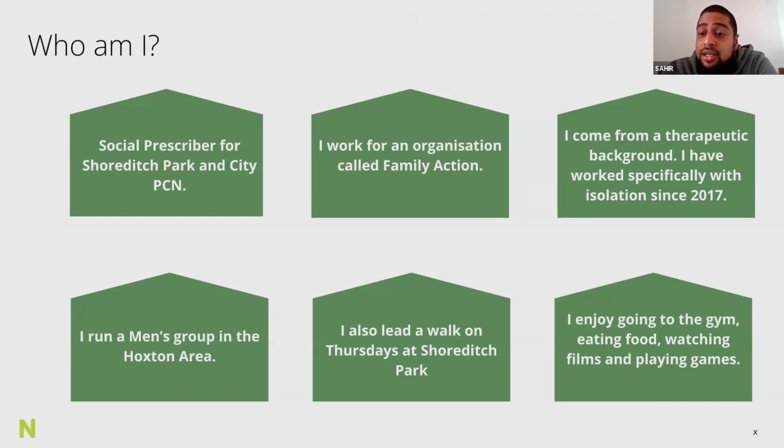And I come from a therapeutic background. So originally I'm a counsellor, a person-centred therapist, and I have a keen interest in isolation, especially male isolation. I used to run a few groups from 2017 to 2020 prior to joining this PCN, and I also run a group now in the Hoxton area for isolated men, anyone over the age of 30, essentially.